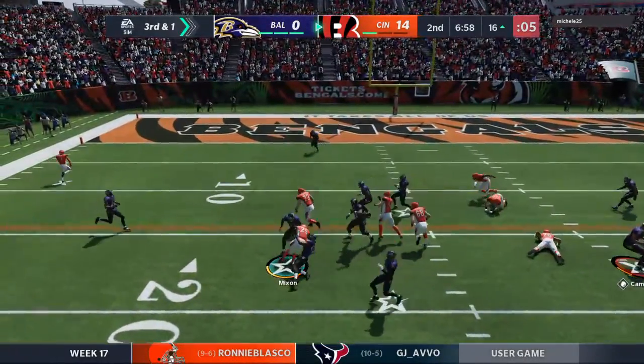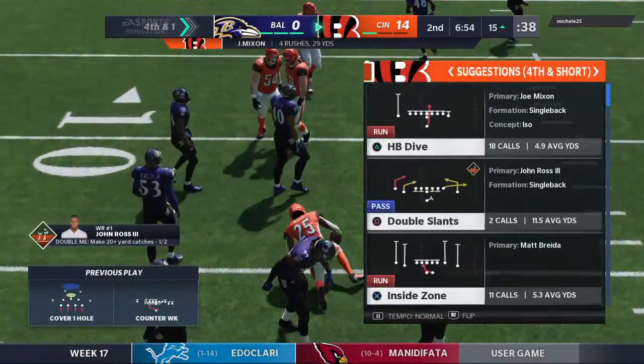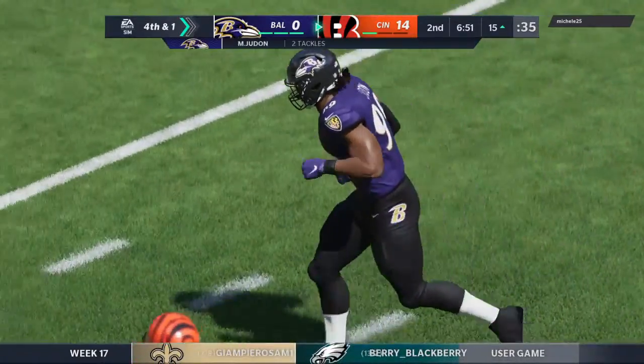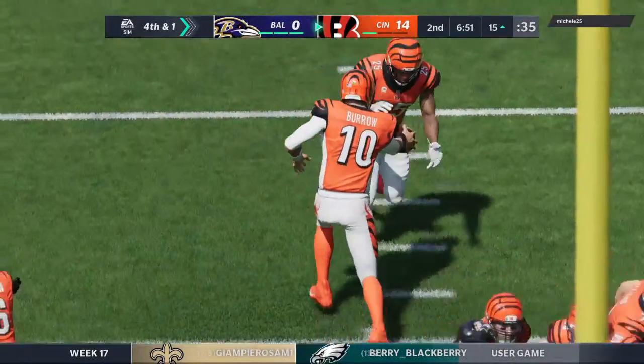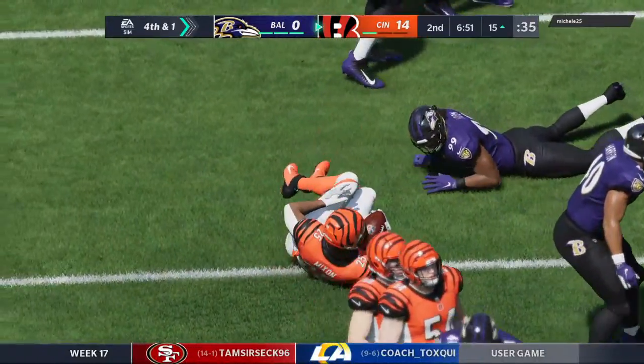They give to Mixon to try to pick it up. And they're going to mark him down short, maybe by about a yard, if that. He needed 2, he got 1, and that's going to leave him with fourth down and a yard. Fourth down and 1. They're still alive.